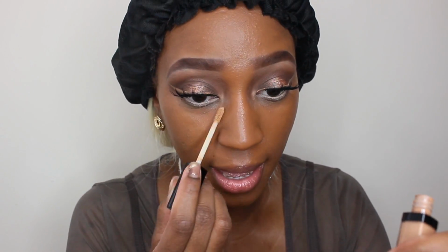I'm going to be using my Maybelline Fit Me Matte and Poreless foundation today. I've been really enjoying this foundation recently. It's been holding up so well at work since I started back. And yeah, it's just been really good. So now for concealer, I'm using my Wet n Wild concealer, which is in medium deep tan. Same concealer I use on my eyes.